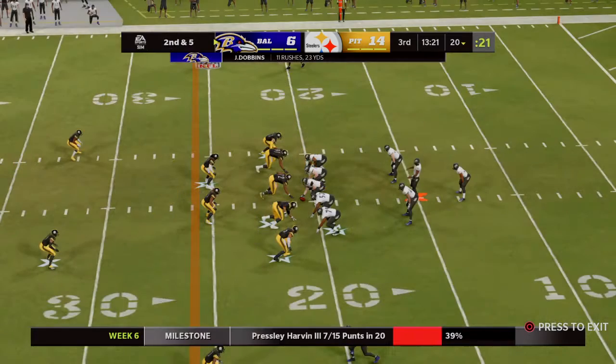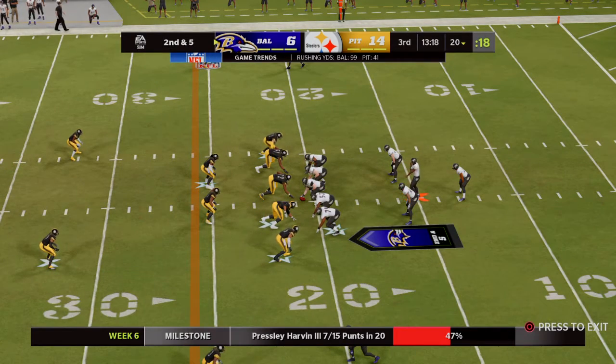They get him to the ground right on the cusp of the red zone after a pickup of 5 or 6.